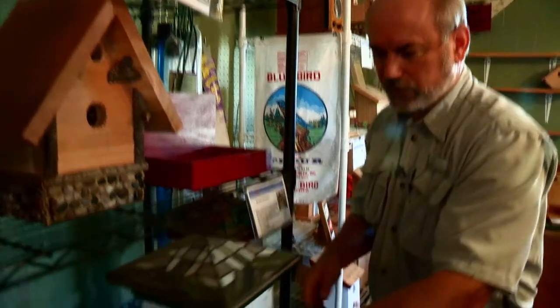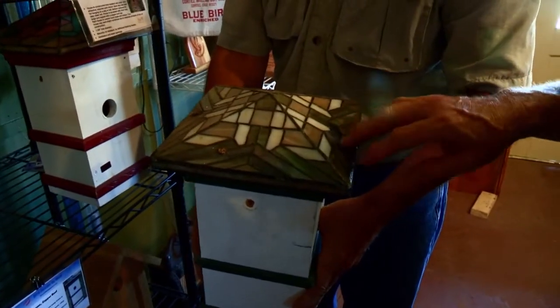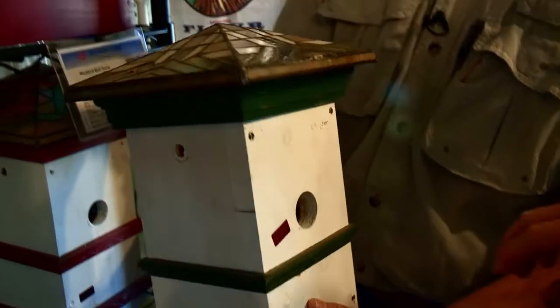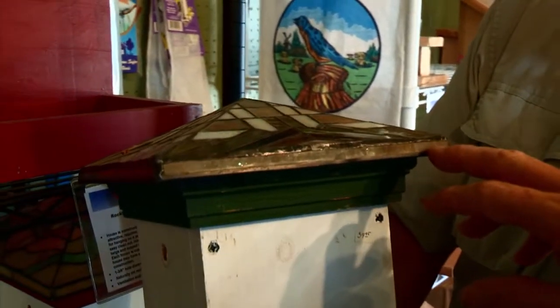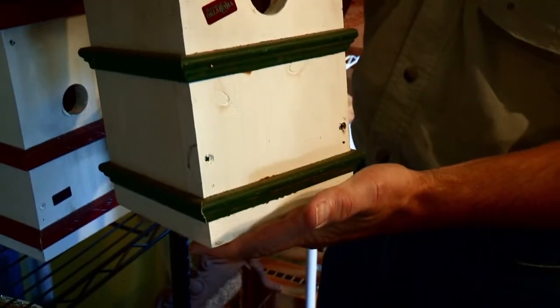Now this is pretty cool. Is this a glass top? This is actually stained glass, and I guess I'll reveal my little secret here. This is actually made by a company. The roof is actually a fence post cap. Oh, neat. And I take the fence post cap and then I construct the rest of the birdhouse underneath it and then adorn it with the cap on it.